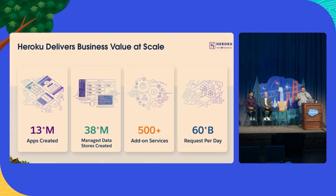And there is a perception that because Heroku tries so hard to be simple, that it's only for smaller businesses. And that's something I want to dissuade you of. Heroku is home to 13 million apps across our history, 38 million managed data stores, most of them being Postgres databases, an Elements marketplace that contains 500 add-on services between things like databases that we are opinionated about Postgres, but if you want MySQL, we have an Elements partner for that.